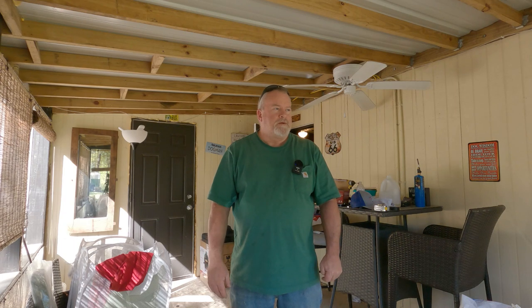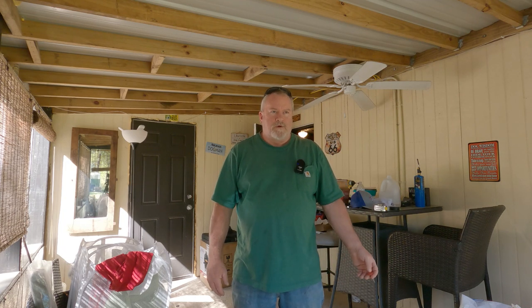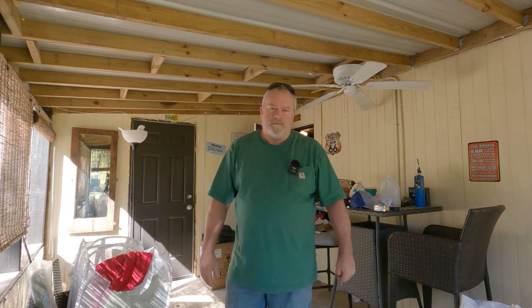I've been living like this with hardly anything for years. So it ain't gonna kill me to go another year or two without a carport or a shed or any of that. So we'll get to that point, but right now I'm just trying to get organized. I'm not gonna add anything else to my life till it's organized. That's all I'm trying to do.